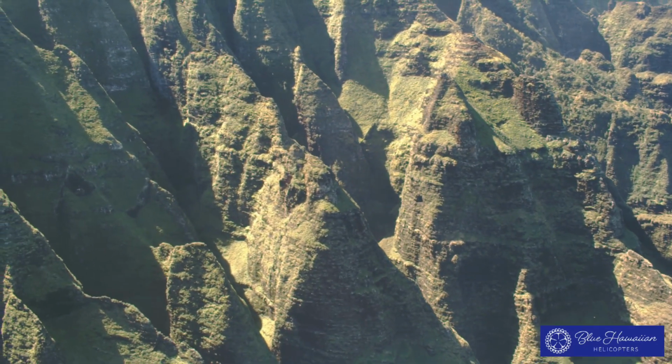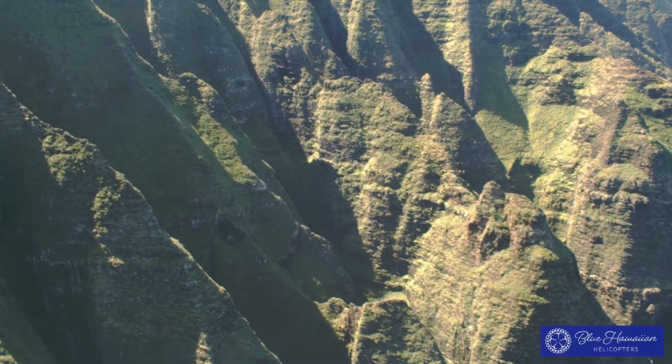Top of Honopu Beach and the Honopu Sea Arch right now as we head into Honopu Valley here.